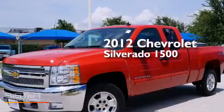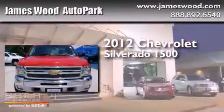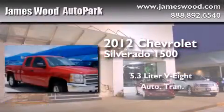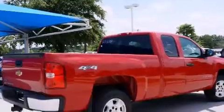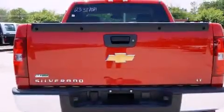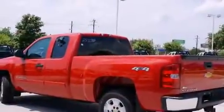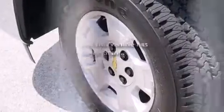This is a certified pre-owned 2012 Chevrolet Silverado 1500. It has a 5.3-liter, 8-cylinder engine, an automatic transmission, and 4-wheel drive. All of the following features are included: alloy wheels, air conditioning, cruise control, a digital information center, side impact airbags, full power accessories, a CD player, traction control, a keyless entry system, and this vehicle has fewer than 4,000 miles on the odometer.